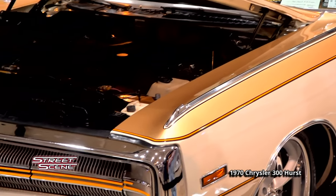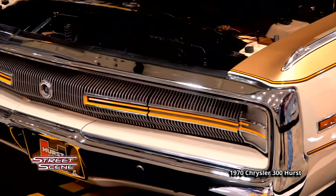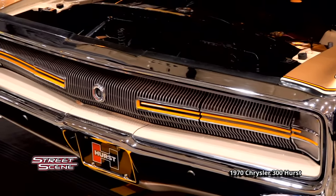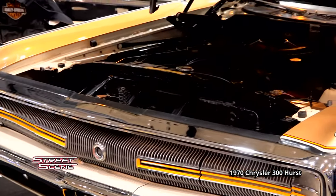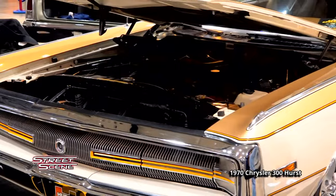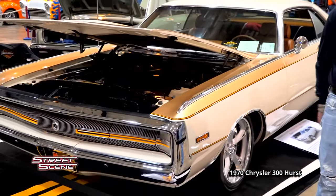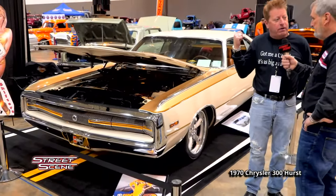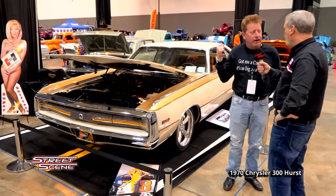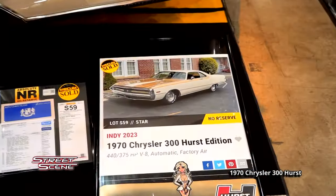And where'd you pick it up at? I bought this at Mecum last year in Indy, in 2023. Were you looking for this one? I've been looking for this car for about 6 years, and it finally came up for sale. Why this car? I love the big body styles. If you look at the fiberglass hood, and the fiberglass trunk has a rear molded spoiler. And I saw this car when I was 12 years old, and I knew someday I was gonna have one.